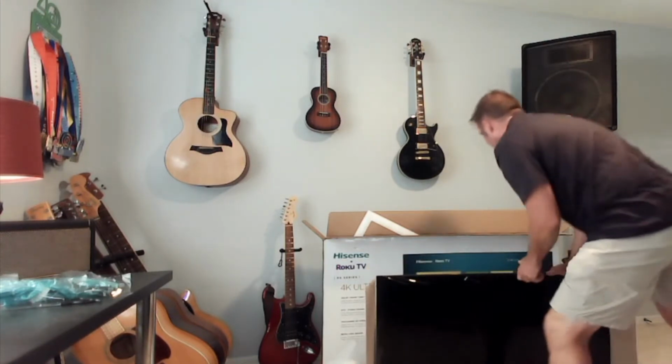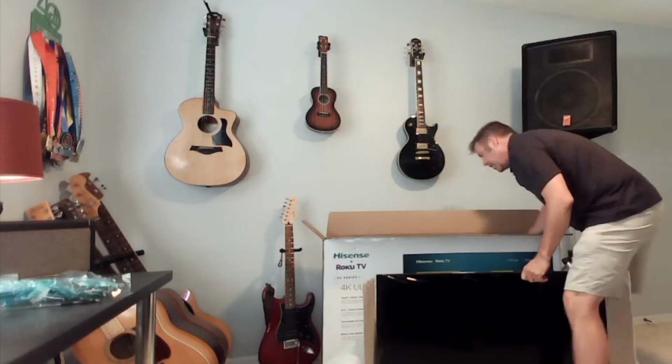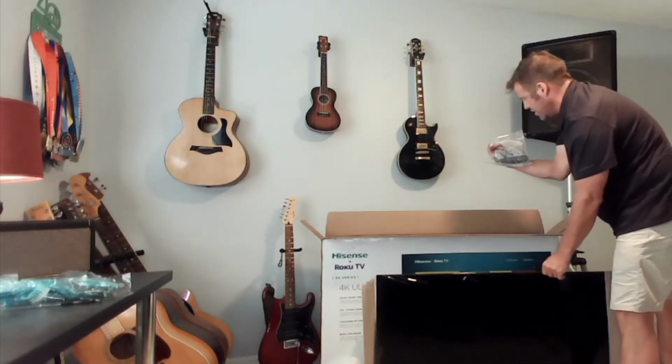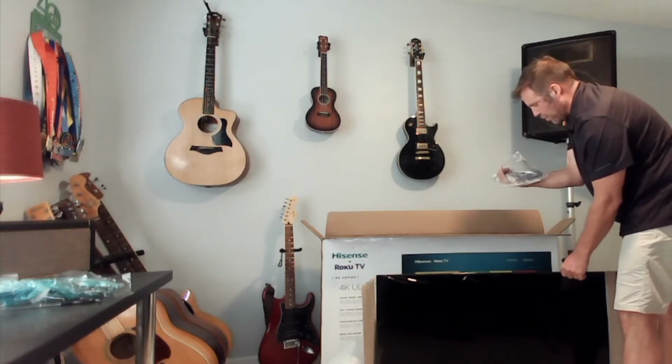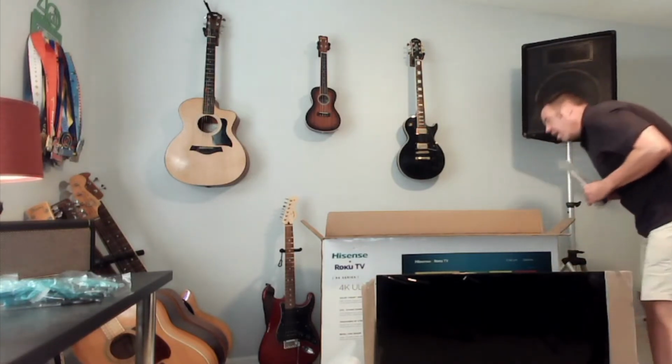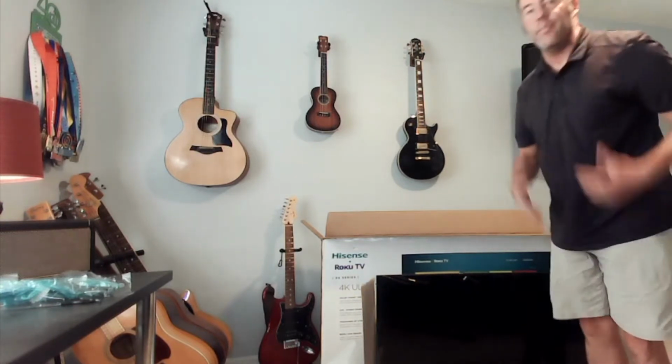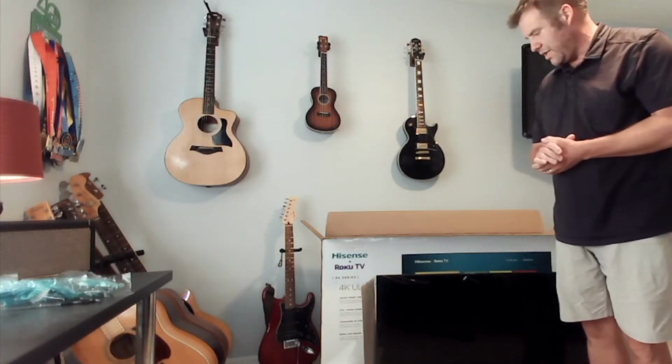With that, what else comes in here? We got the instructions, and it looks like the Roku TV remote control. So with that, I'm going to go ahead and get this hung up on the wall and start testing out the picture and the integrations, but I'm really excited to test this out.